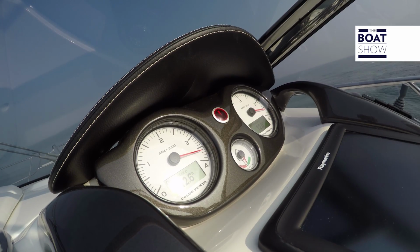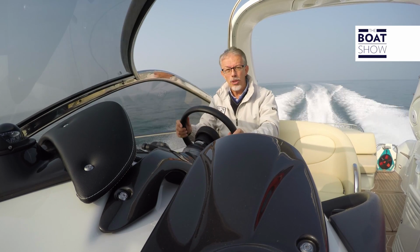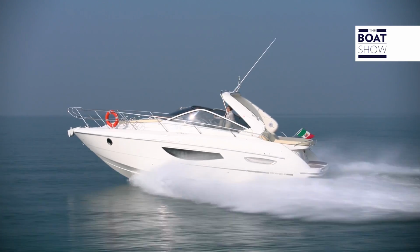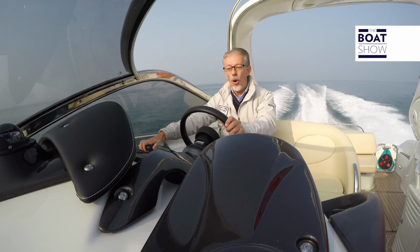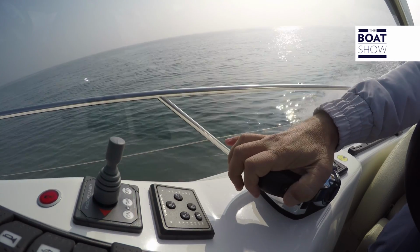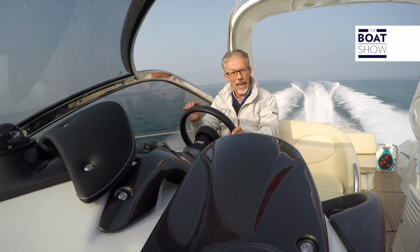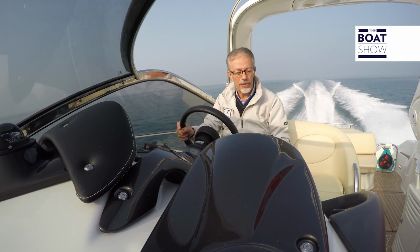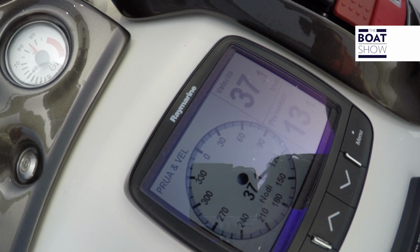More gas, 3,600 RPM per engine. But I hear a whistle. Either we have canaries on board, or maybe it's the roll bar. I'd adjust the trim a little. But it's not necessary, because the boat is able to find its own correct setting, even at maximum speed, 37 knots, fantastic.